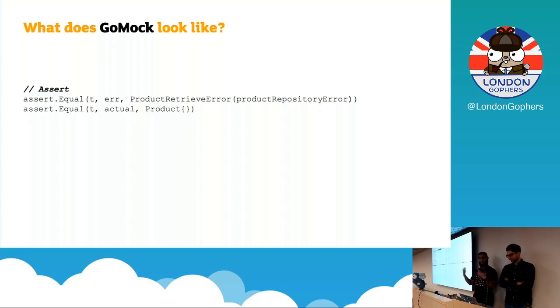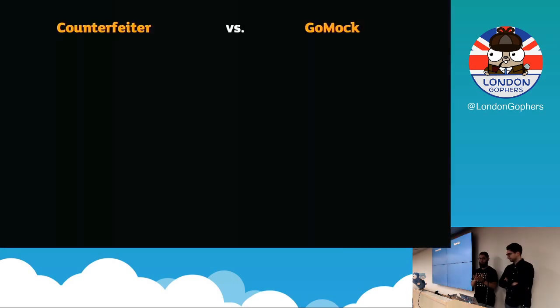And then during assertions, the nice thing is you don't have to check how many interactions it had or how many calls were made, what arguments were passed, because you did that in step 1 when you were creating a controller. So you don't have to do manual assertions on how the interaction was. So that's quite rather nice.